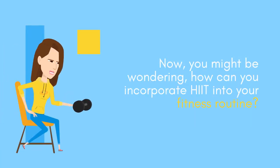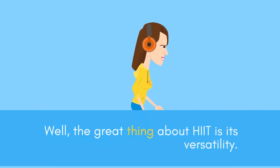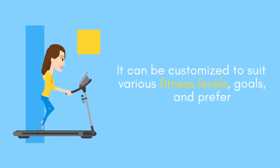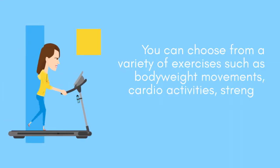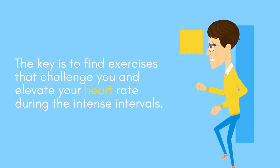Now, you might be wondering, how can you incorporate HIIT into your fitness routine? Well, the great thing about HIIT is its versatility. It can be customized to suit various fitness levels, goals, and preferences. You can choose from a variety of exercises such as bodyweight movements, cardio activities, strength training exercises, or a combination of them. The key is to find exercises that challenge you and elevate your heart rate during the intense intervals.